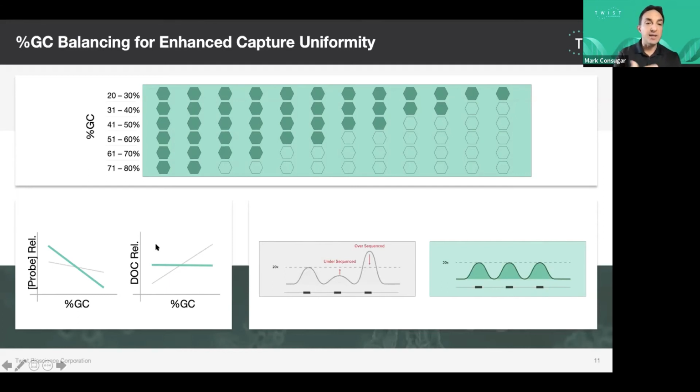And down here, I'd like to give you a kind of pictorial representation of how we think about this. For example, relative probe concentrations versus GC. Twist has a very large dynamic range of a negative slope because we can synthesize 1 million oligos at a time, whereas our competitors, not so much. But as a result, we can tune these regions such that the relative depth of coverage is flat or uniform across the percent GC composition of those regions.